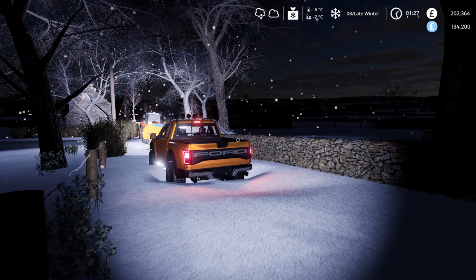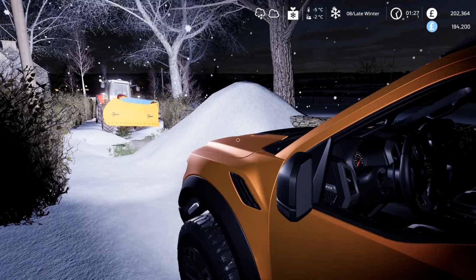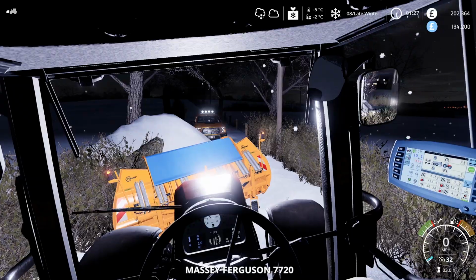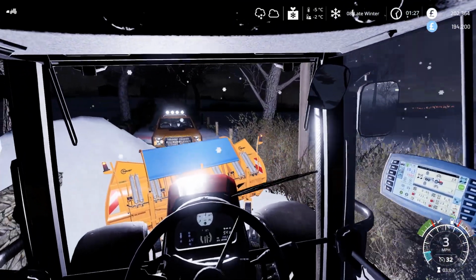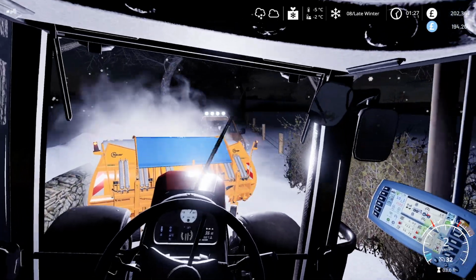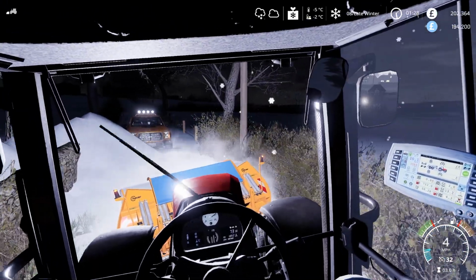I'm just trying to clear the snow in front of him at the moment. His pickup's completely stuck. Right, Dennis, he's on the way. He's going to be about 10 minutes. I think what I'll do is I will try and just push this as far over to the side as possible. I'm at risk of just pushing it up against his pickup.